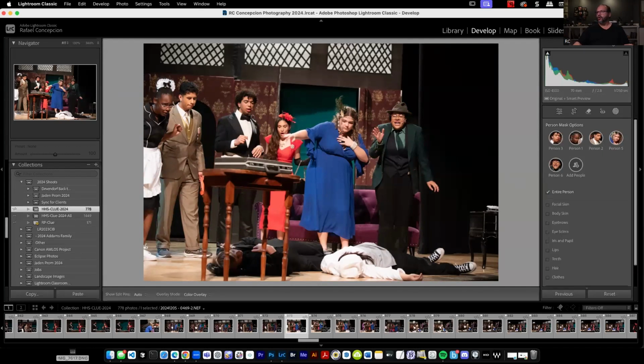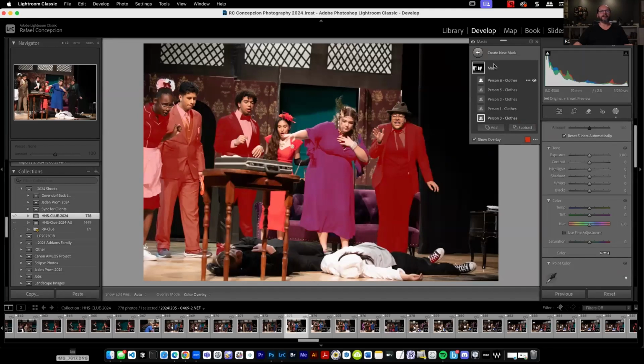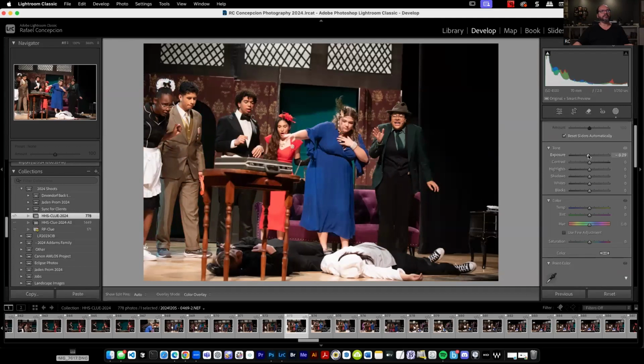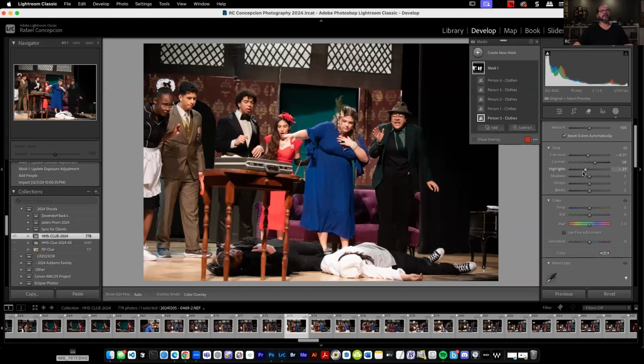Once I have all of this stuff set, what if I don't want the entire people, right? I just want clothes. I can make 5 separate masks or just one individual mask. I'm just going to create an individual mask. There's all of the different clothes. And now let's just say that I'm going to darken them. I'm going to add a little bit of contrast. I'm going to drop a little bit of highlights. Done.